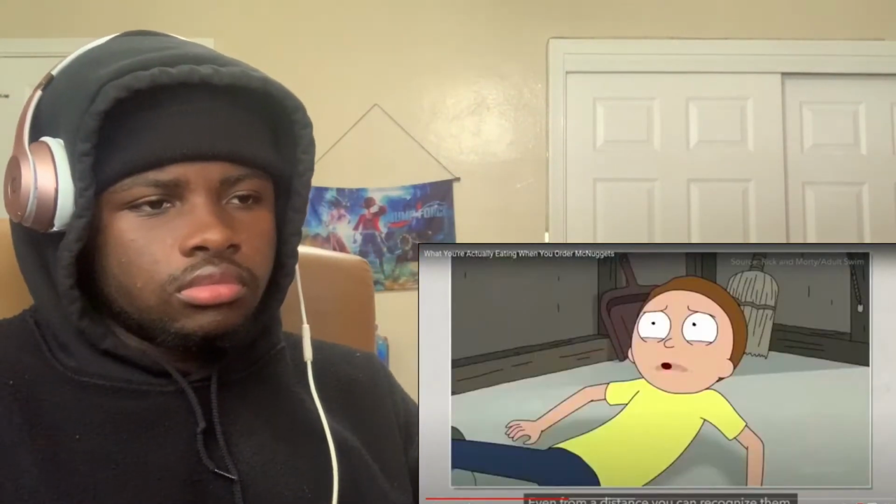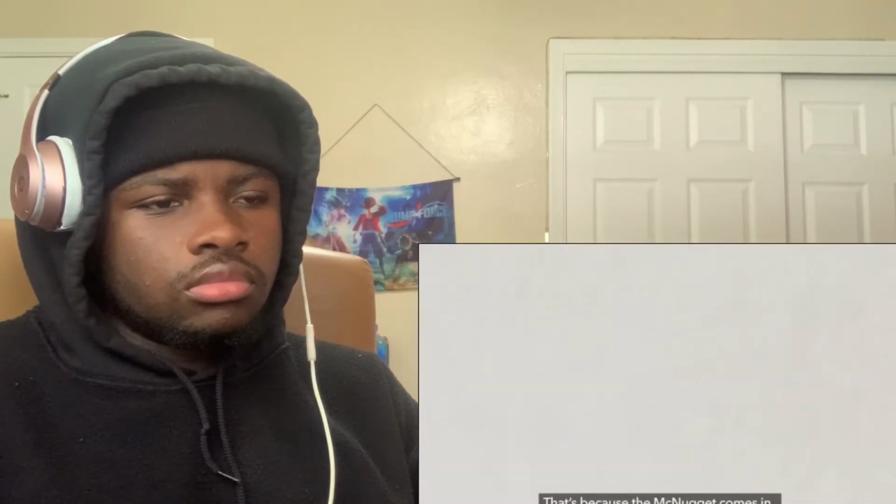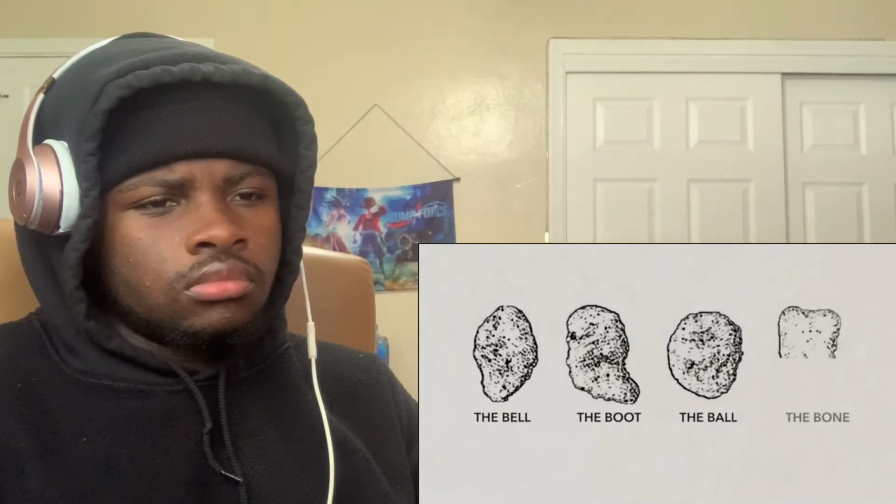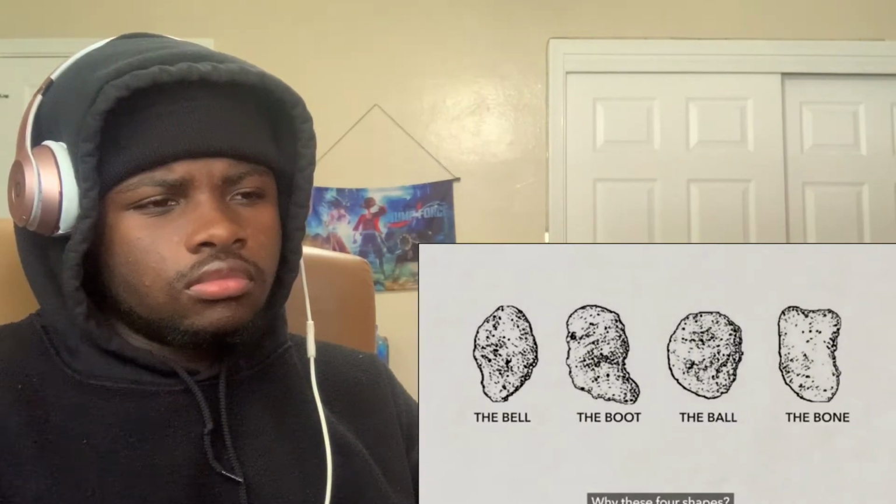Even from a distance you can recognize them. That's because the McNugget comes in 4 different shapes. You've got the bell, the boot, the ball, and the bone. Why these 4 shapes? Well, the short answer from McDonald's is the 4 shapes.